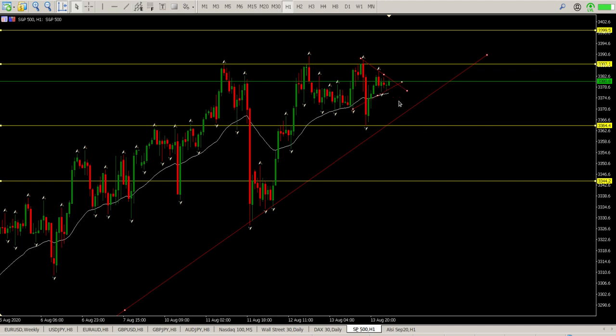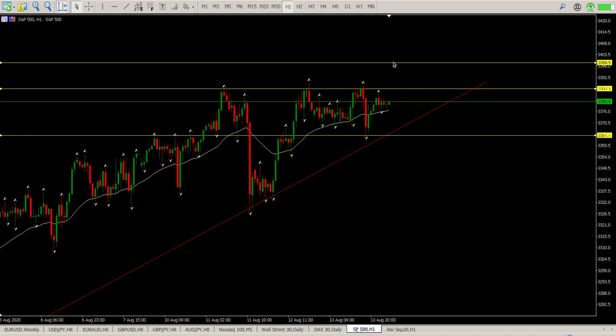So we have some more consolidation here. I think the reality is, let's keep that in. Let's delete that one. And we need that level up there because that is what the bulls are aiming for right now. So 3,400 is still the area that the bulls are aiming for. So for me, it's still longs. You're looking for opportunities to buy in.